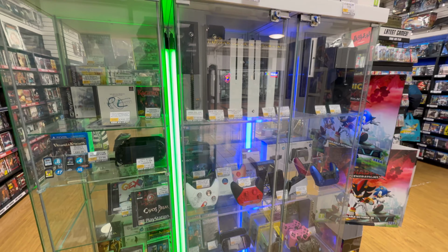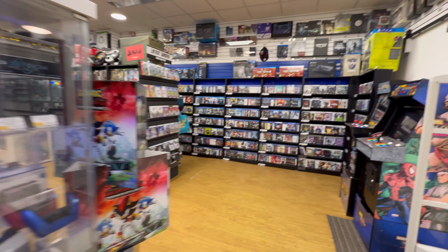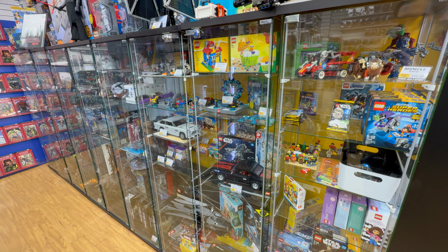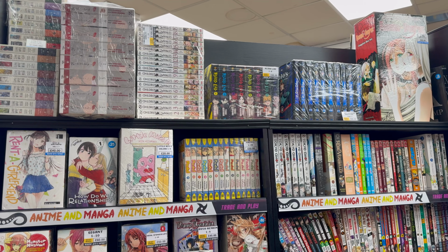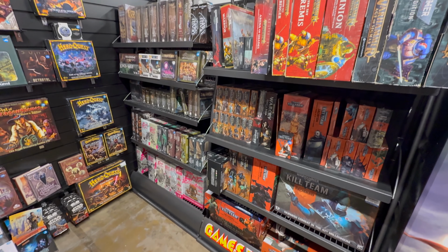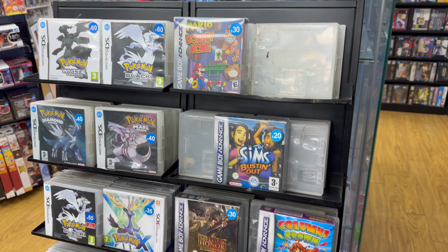And as the camera zooms out a bit here, you can see just how big this shop was too. And it wasn't just retro games, they dealt with a lot more stuff as well. There was every modern system that you can think of. They had anime, they had manga, they had a whole Warhammer area as well. But in this video, I'm just going to be focusing on the retro things in particular.